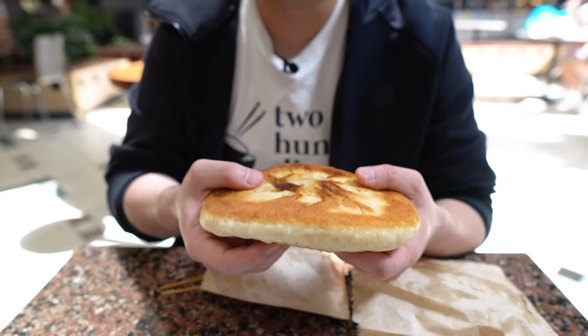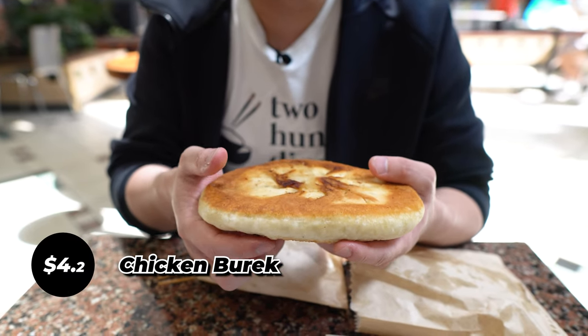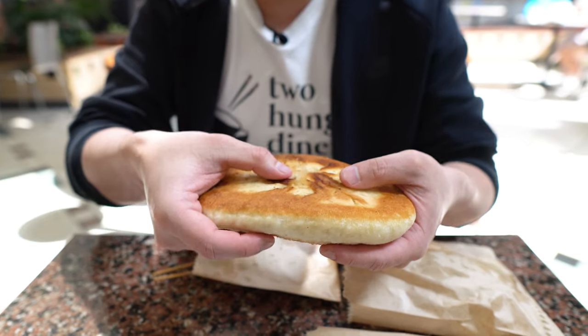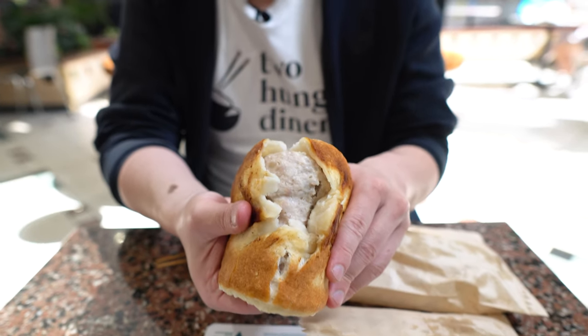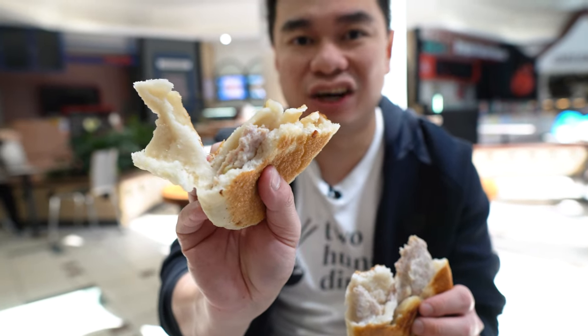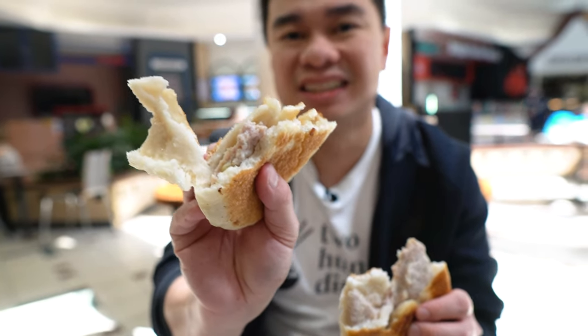All right, they call this chicken burek, but this is almost like a big Chinese dumpling. And let's cut it open. Oh my God, yeah, it's huge. Wow. Generous size of the chicken mince inside. Really, the dough is stretchy, and it's not plain at all.